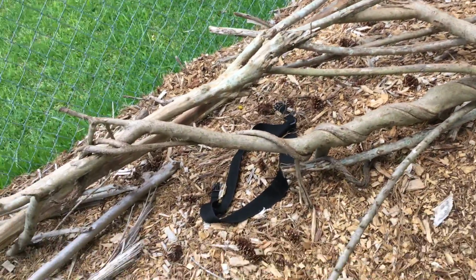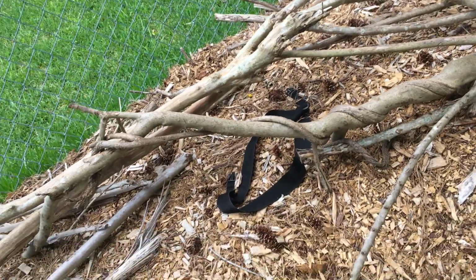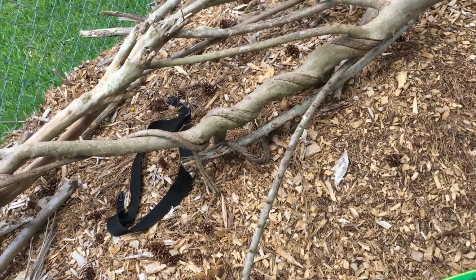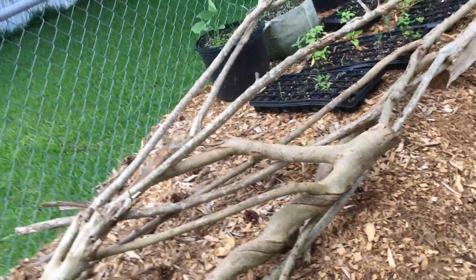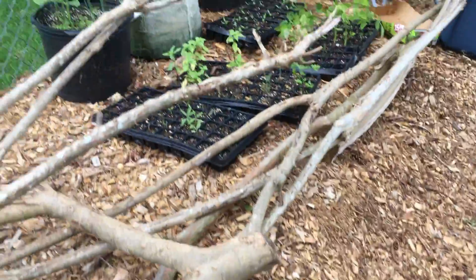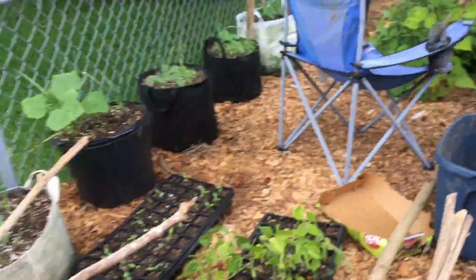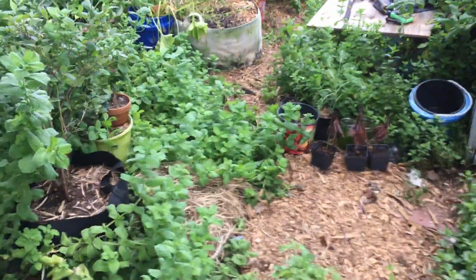But my backyard garden, which I put a lot of time and energy and money into trying to make a neat little tidy garden, looks that way for 2 months of the year. In January and February, it's a nice neat little tidy garden, and the other 10 months of the year, it's just a food forest. It's an absolute jungle.